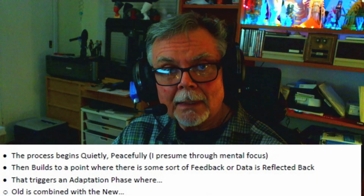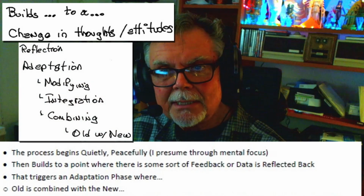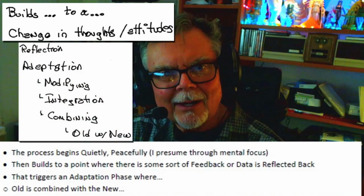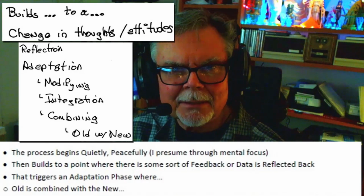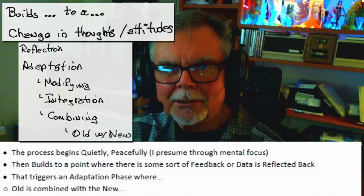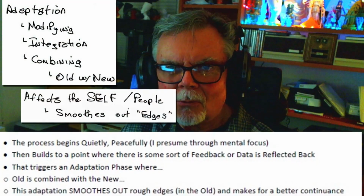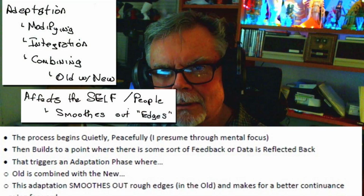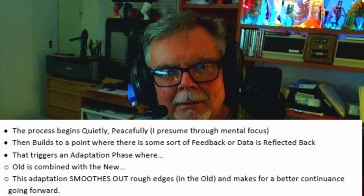Check. The old is combined with the new. Yeah, after they see what's happening, they have to change their ideas. This is a major change to their belief systems. So yes again, check. This adaptation smooths out rough edges in the old and makes for a better continuance going forward. Wow, now that is so interesting.